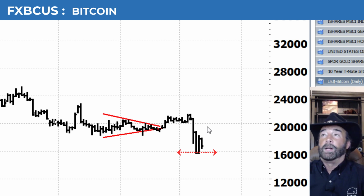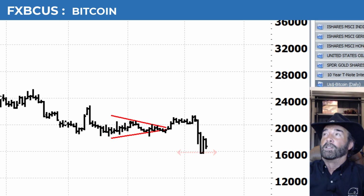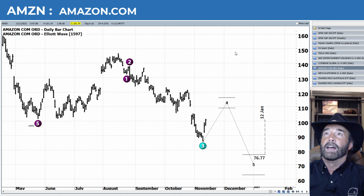Can we get back to 20? Can we get back above 20 on Bitcoin? That's going to be what everybody's looking at. Amazon, really nice bounce back to the upside today.